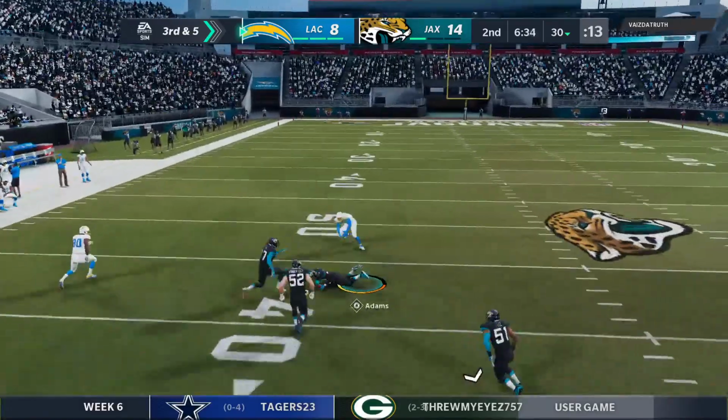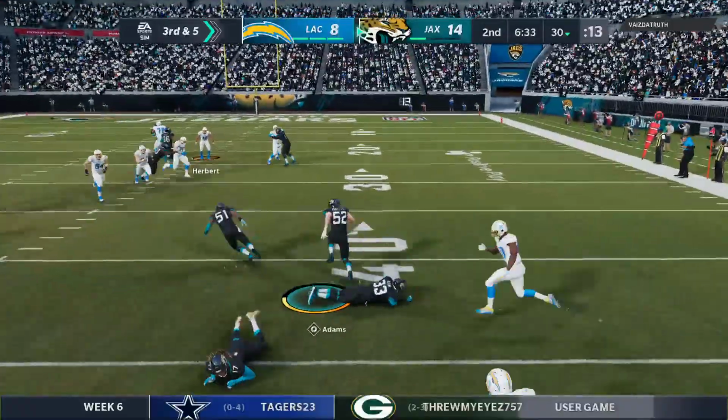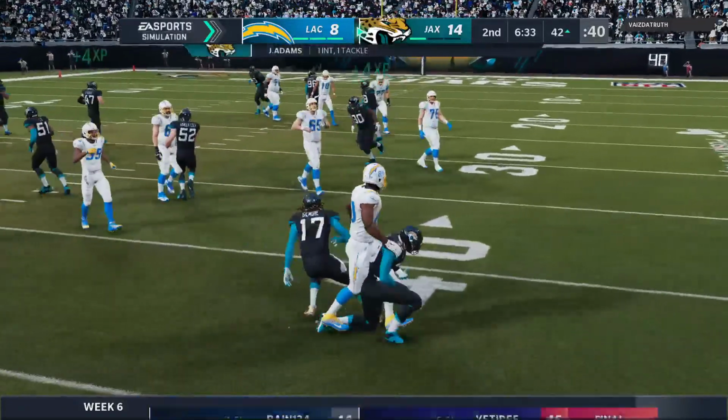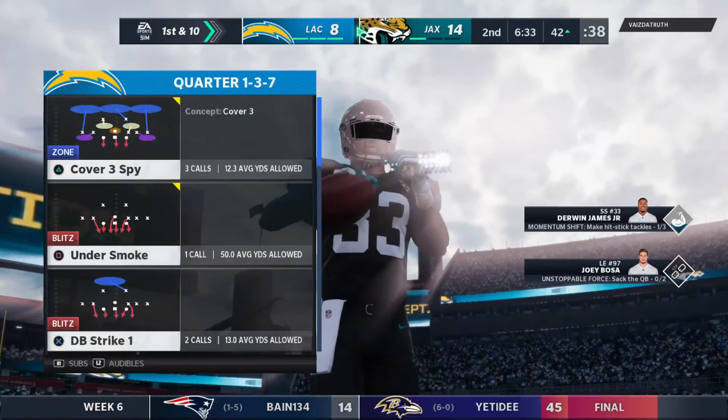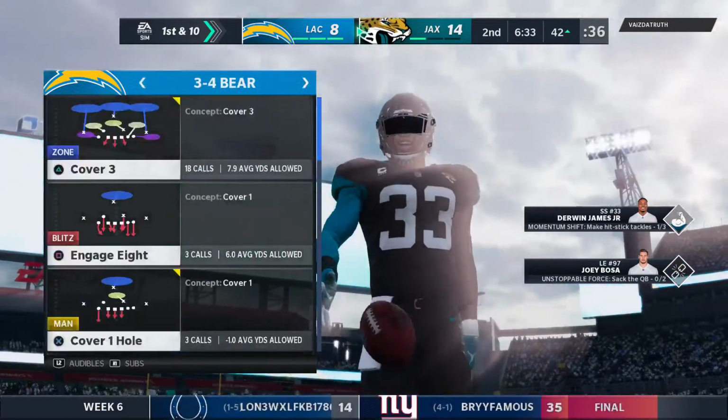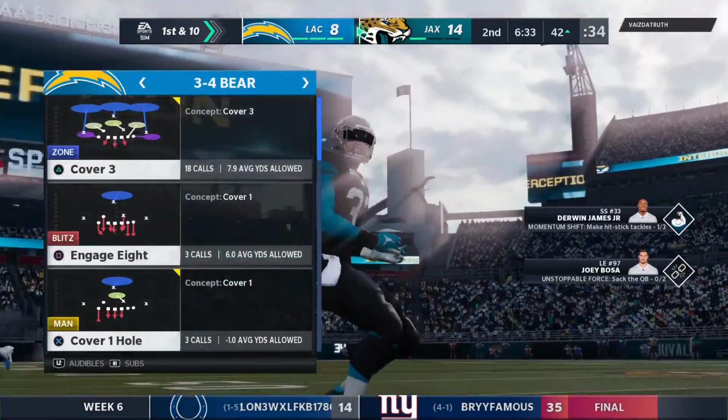From the gun, Herbert on third down. Trying to force it to Allen, and it's intercepted. Picked off near the 42. And they will set up shop in enemy territory at the 42-yard line.